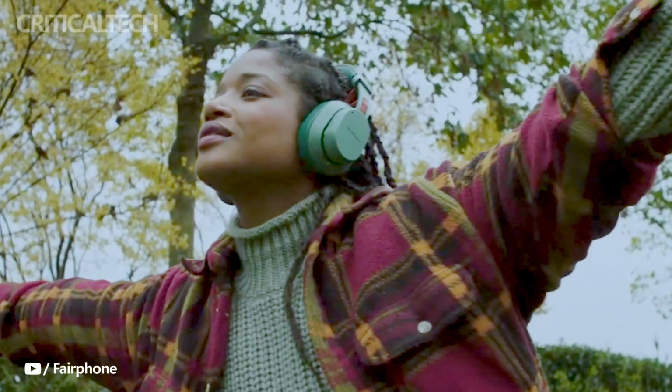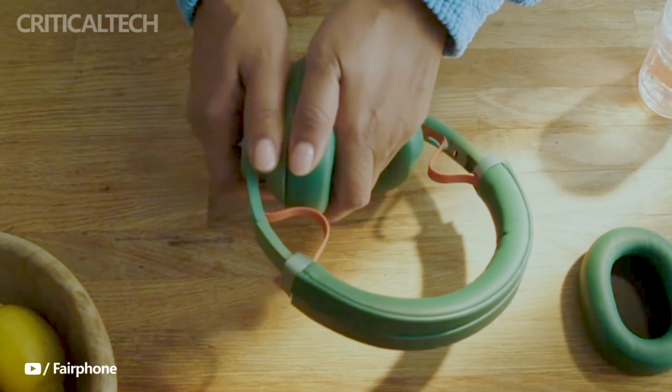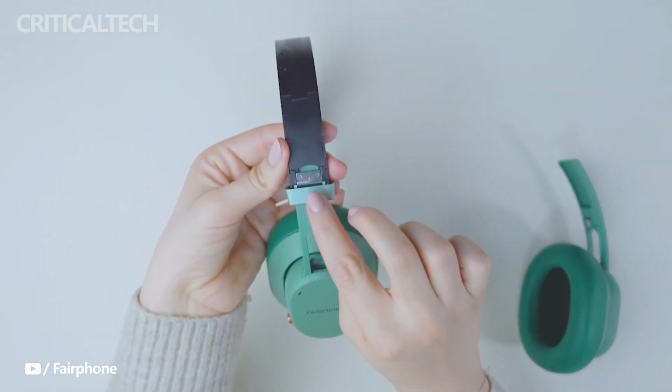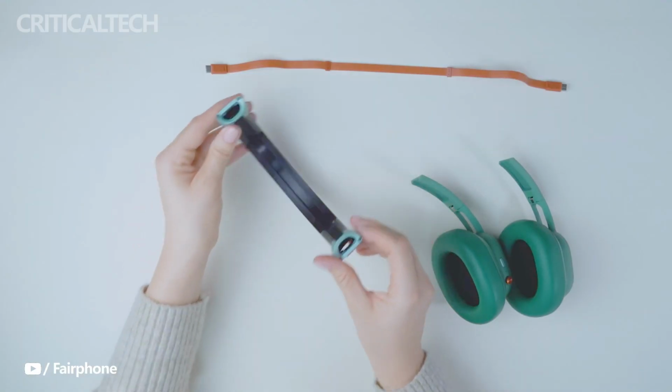The Fairbuds XL headphones stand out due to their unique modular appearance. Unlike most conventional headphones, these innovative earbuds allow users to effortlessly replace individual components, ensuring longevity and reducing electronic waste. This modular approach aligns with Fairphone's overall philosophy of promoting repairability and extending the lifespan of electronic devices.